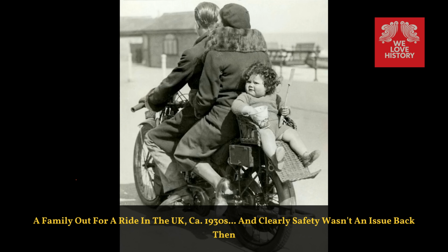Here's a shot of a family out for a ride in the United Kingdom circa the 1930s. And you can tell, safety wasn't exactly top of mind back then.